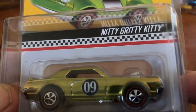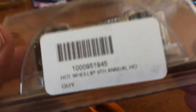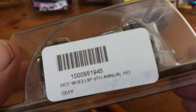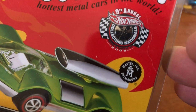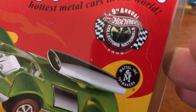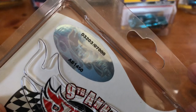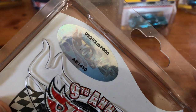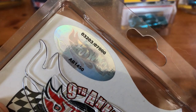Convention series, Nitty Gritty Kitty from the 9th annual Hot Wheels. I guess that's what the HO is. There, 9th Annual Collectors Nationals. I don't know where this one was. I think I got this on the Redline Club website, Date Extras. So there's my collector number 3203 out of 7,000 pieces.